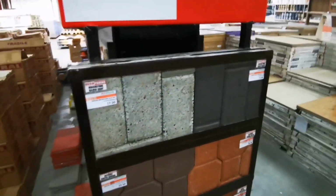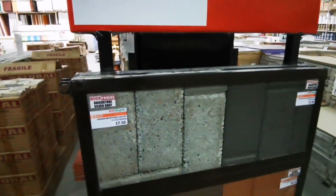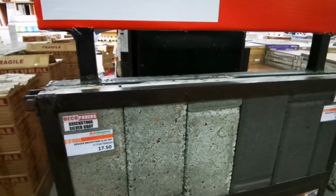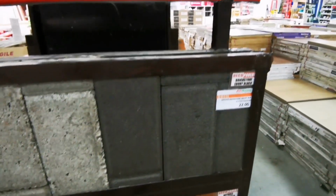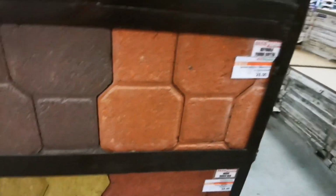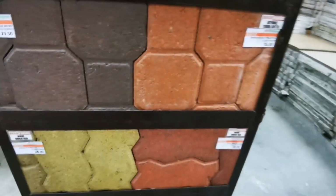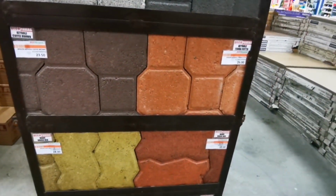Ito naman for the pavement, the deco pavers. Yung kagaya nito is 17 pesos and 50 cents. Itong dark is 22 pesos isa. And yung may design na ganyan is 23.50 isa. Ito is 26. May 24 pesos, may 22. So ranging from 17 to 24 pesos.